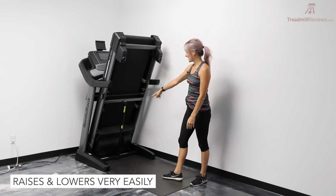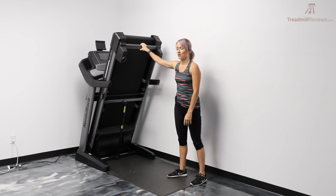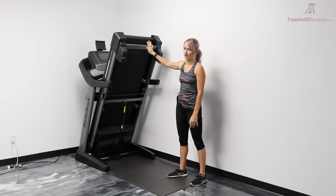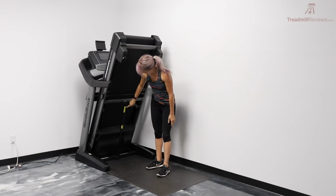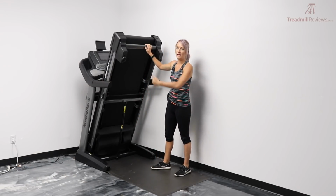So you can hear it lock into place, and then it will just rest. It jiggles a little bit, but it's very secure up here. It's not going to accidentally fall on anybody. The way to release this is right here on this hydraulic system. You kick or push your foot down on the bar right here, and it'll lower itself.